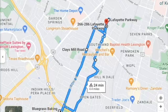On the way back, simply turn left onto Clays Mill, shoot up all the way, turn right into Rosamond Garden, and left onto Lafayette Parkway, and you are where you started.